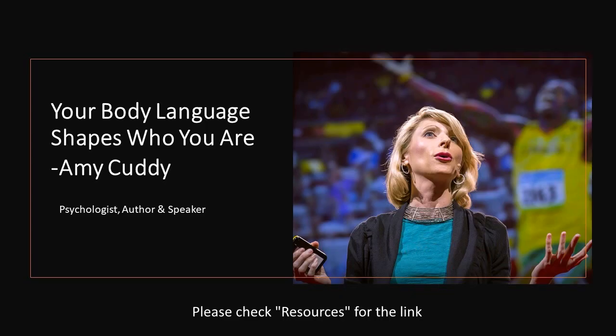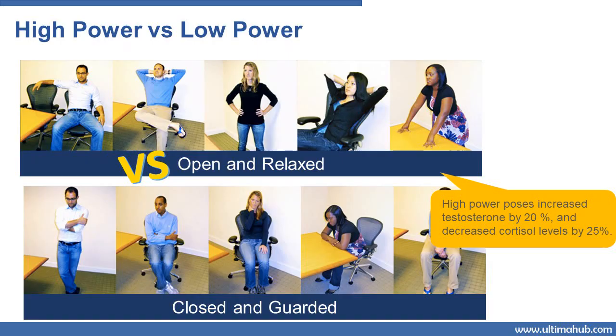I urge you to watch this presentation and story by Amy Cuddy, who's a psychologist, author and speaker renowned throughout the world. Now she actually did a high power versus low power psychological study and showed that high power poses, as you can see in the top row there, versus low power poses, as you can see in the bottom row, made the testosterone in everyone's body who took the experiment raise by 20%. Now, testosterone is linked to confidence, whereas cortisol, as we discussed earlier, is linked to anxiety. Now, if you put your body into a high power pose, it decreases cortisol levels and increases testosterone.